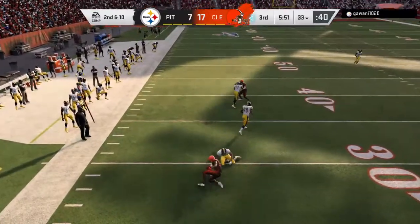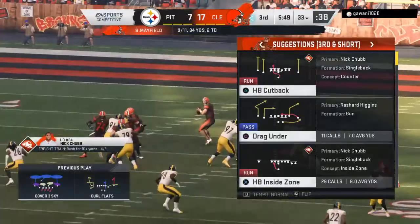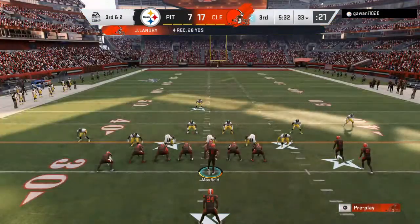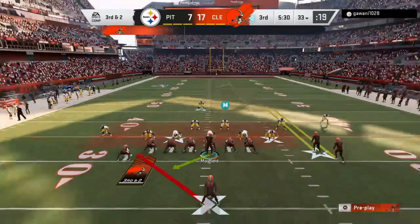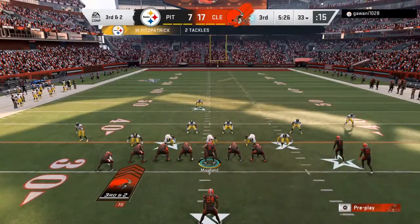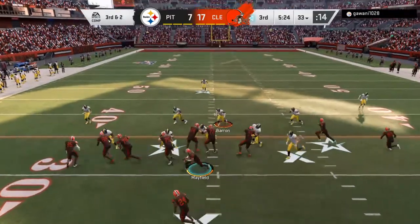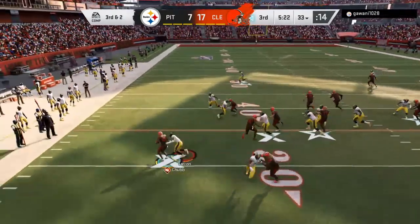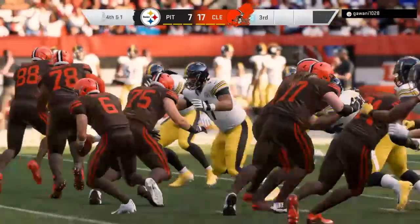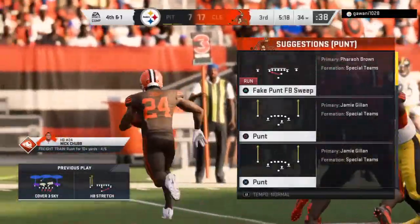They throw again on second down. This one's complete. And he's upended at the 33 following a good pickup of 8. 8 yards on the completion, but now they face third down. Second down pass play got him 8 yards. Now they've got a third and a couple remaining. A run for Nick Chubb. And he will not get there as they stop him short right around the 34-yard line.